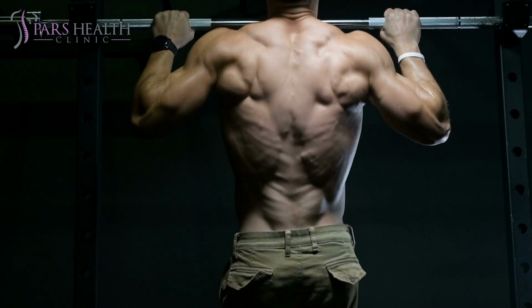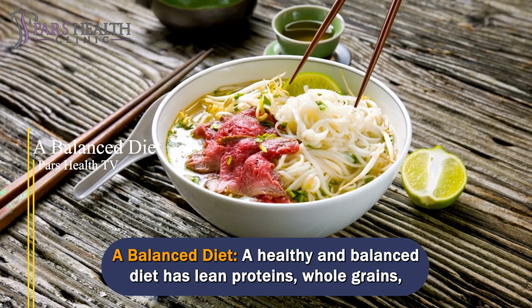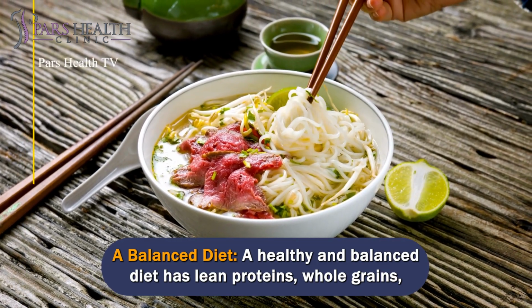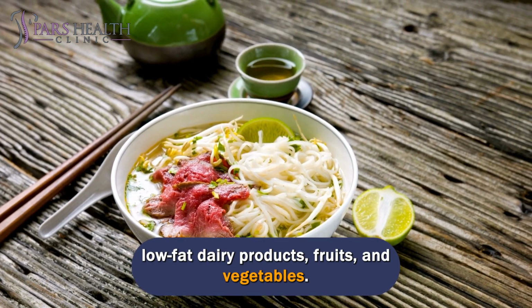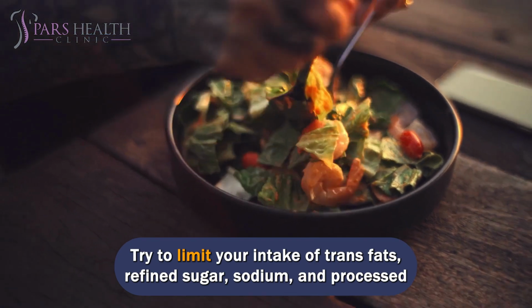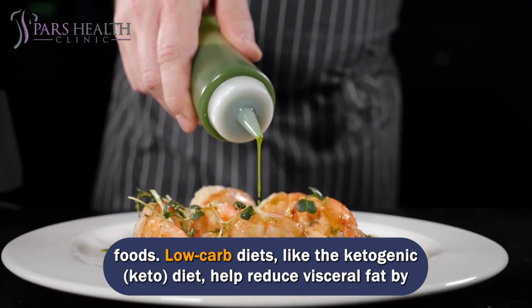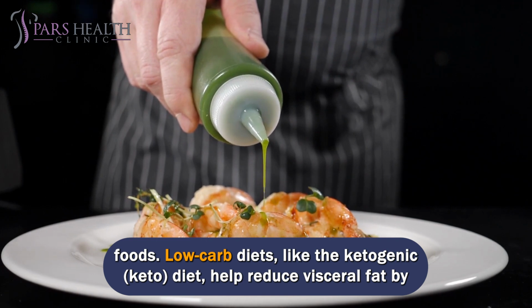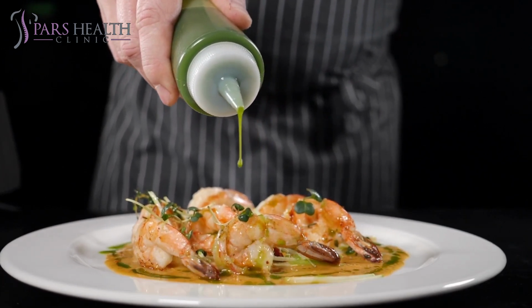A balanced diet. A healthy and balanced diet has lean proteins, whole grains, low-fat dairy products, fruits, and vegetables. Try to limit your intake of trans fats, refined sugar, sodium, and processed foods. Low-carb diets, like the ketogenic, keto, diet, help reduce visceral fat by training the body to burn fat instead of carbohydrates.